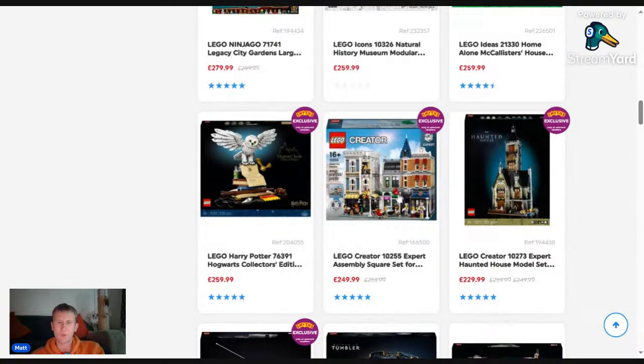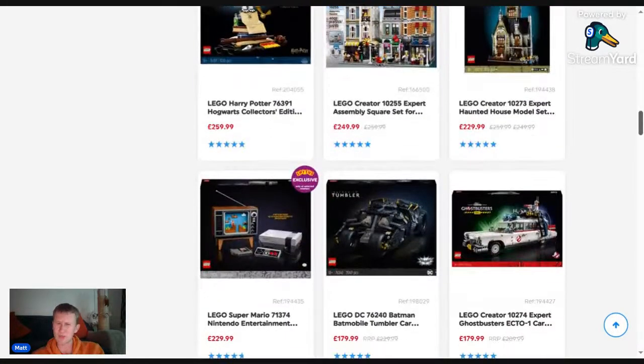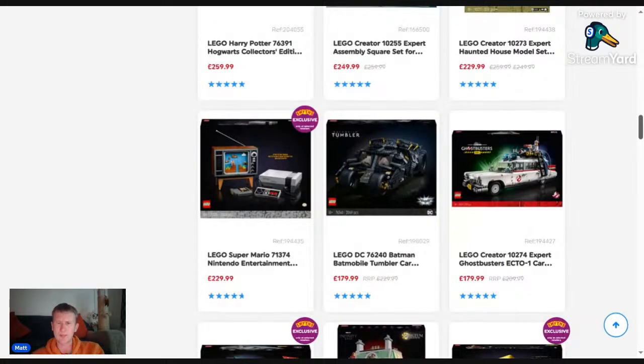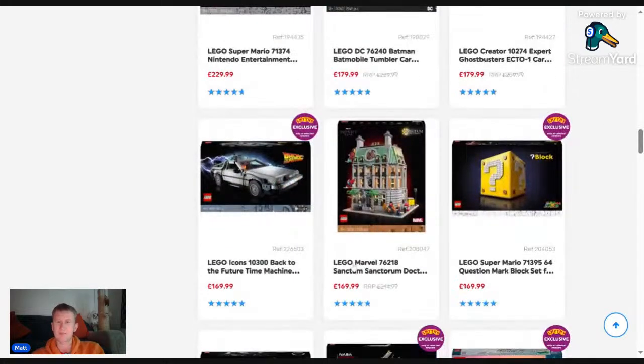You save yourself all of 10 quid on the latest modular, and you save a good saving on the haunted house. Don't forget the haunted house is actually going. That's been discontinued. So that's $259 down to $229. So the most expensive price, I think, still on the Lego website, the Mario is $229. That tumbler has been at $179 forever, as has the Ghostbuster Firehouse. This was $150 yesterday. It's back up to $169. The Cube's $169.